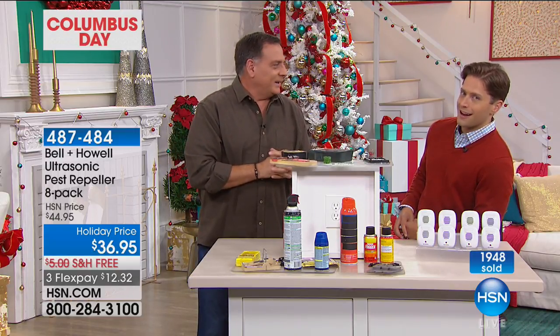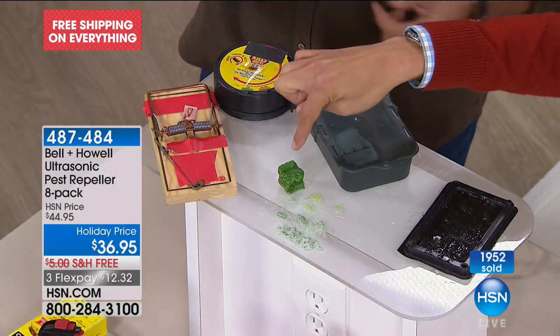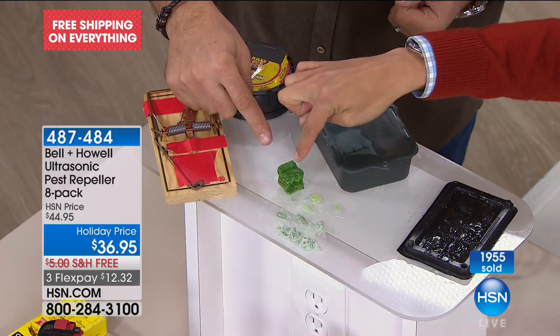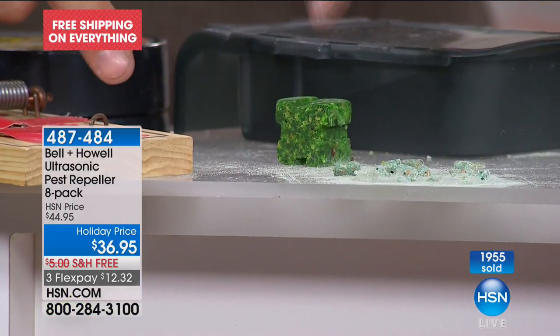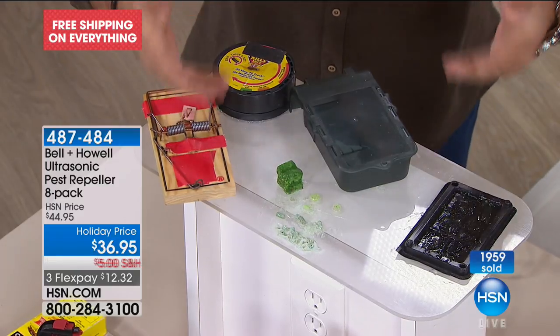Right. Yeah. It's not a good alternative. It's not a good trade. And then let's talk about this awful stuff. This right here. Yeah, poison. My cat would think that was a treat. My dog would think that was a toy. And my kids would think that was candy. Exactly. And they make it look like that because they want the pests to think that it's food, too.